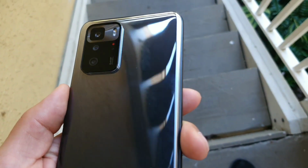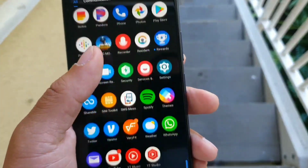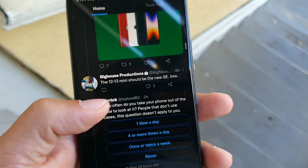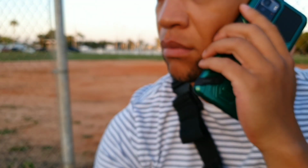In today's video, we're going to be taking a look at the POCO X3 GT, which is going to be extremely similar to the Redmi Note 10 Pro. As a matter of fact, it does actually say Redmi Note 10 Pro when you log into your Google services, but I'm going to get into the differences between the POCO X3 GT and the Redmi Note 10 Pro.